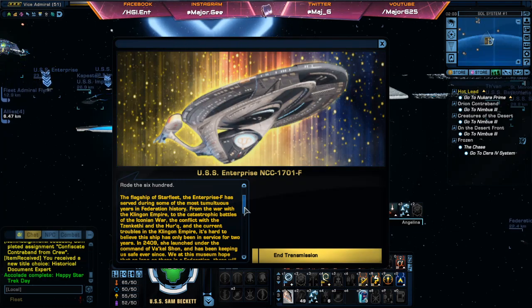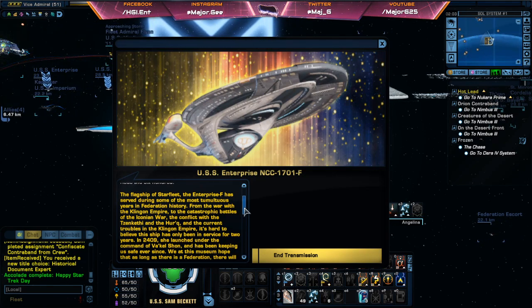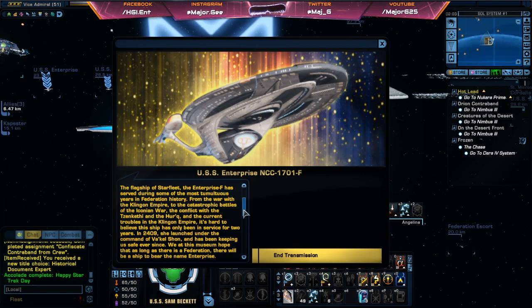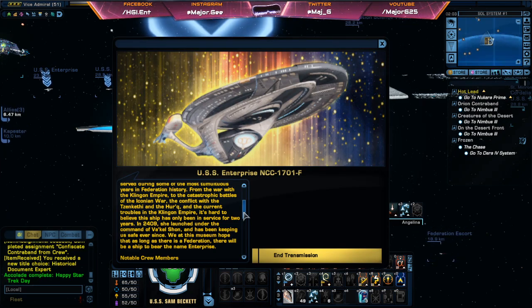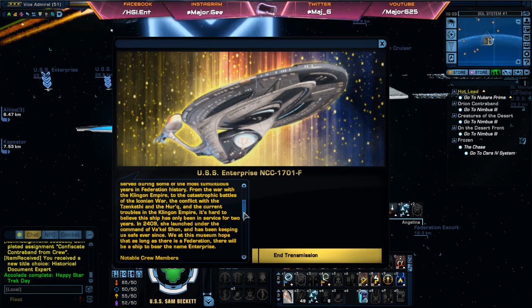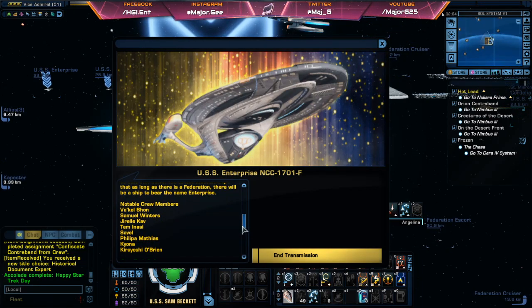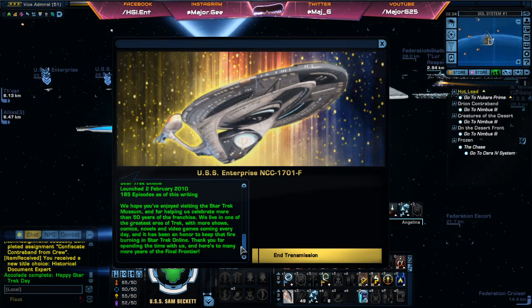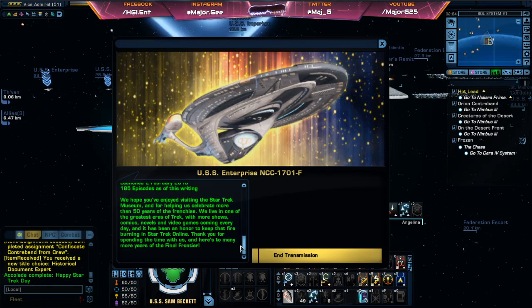Interesting. The war with the Klingon Empire to the catastrophic battles with... to conflict with the Senkethi. Why have I heard that name before? Senkethi. And the Herc. It's hard to believe the ship is only... Two years? Kira Yoshi O'Brien? Yes.